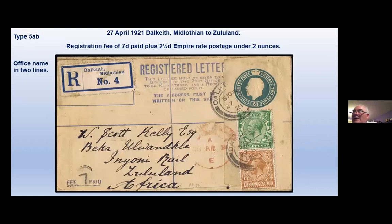Here's another one that I got a while ago. This time it's from Dalkeith, Midlothian, and it's going to Zululand. I've got it for two reasons. The destination, obviously, but the label has both the post office name and the county, number 4, which is a low one. It also, this is 1921, and it has a registration rate that's been of symptoms. I've seen a couple of covers to Zululand, and they're both high rates. They must be putting some coinage or something in them.